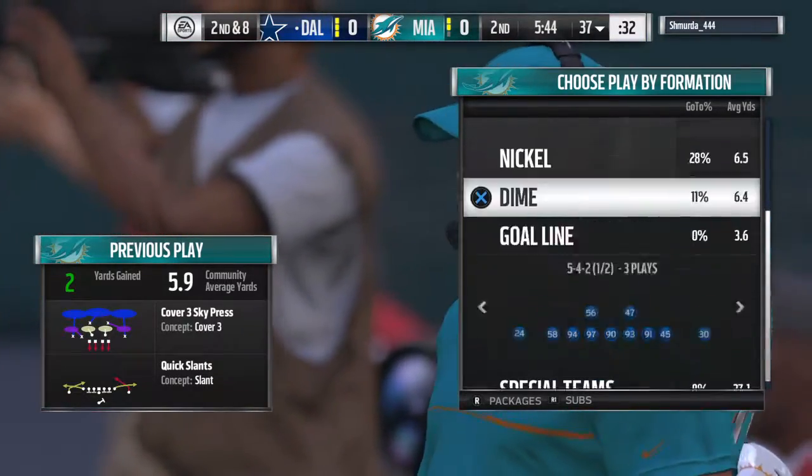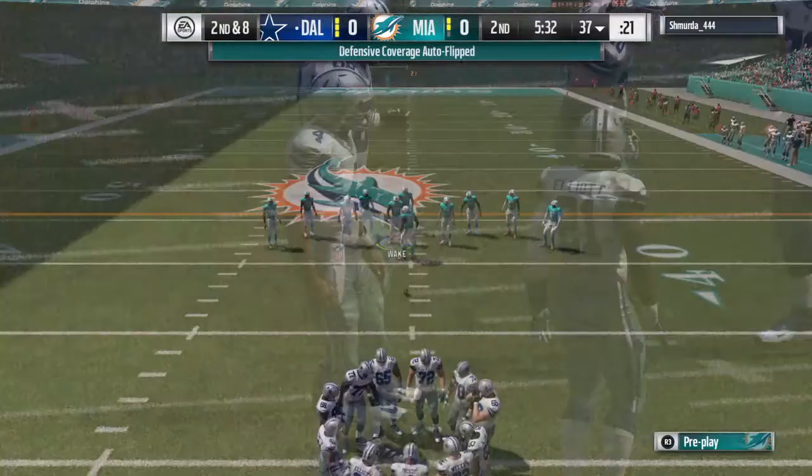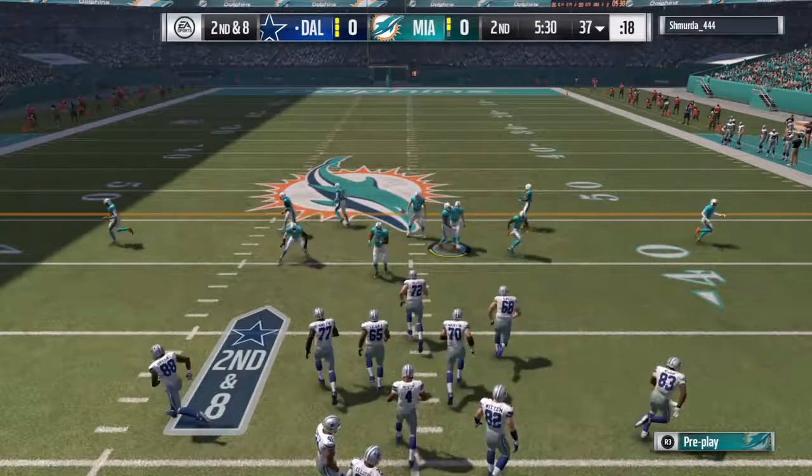Yeah, he only gets a few yards on 1st and 10, but he's better off doing that than throwing an incompletion, or even worse, an interception. 8 yards to go here on 2nd down.